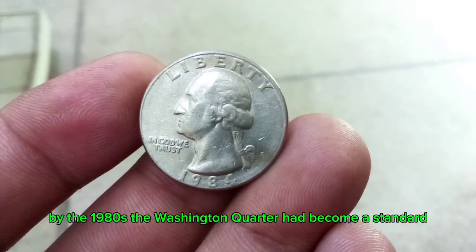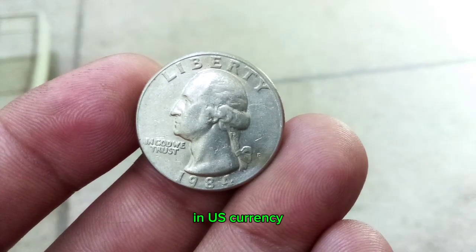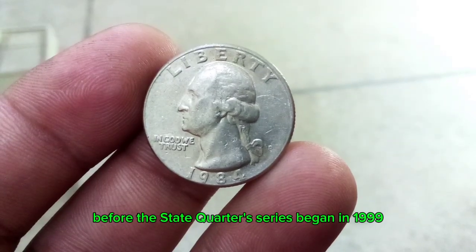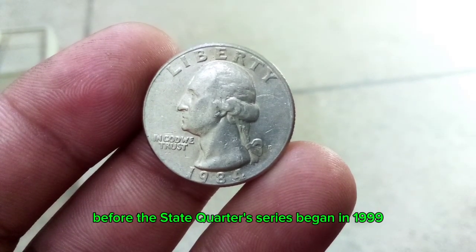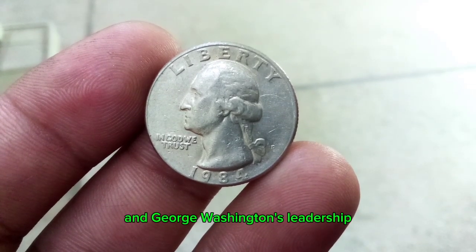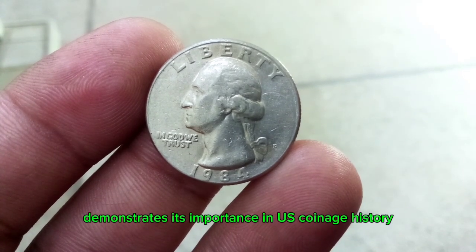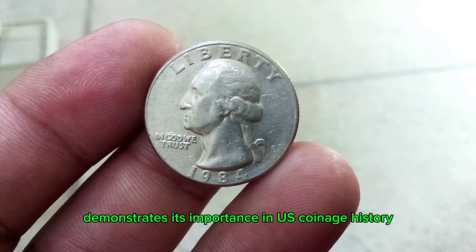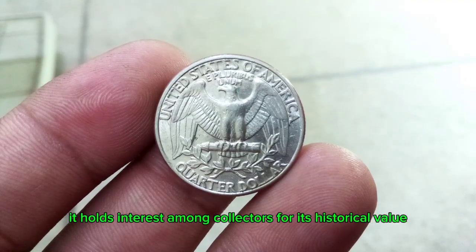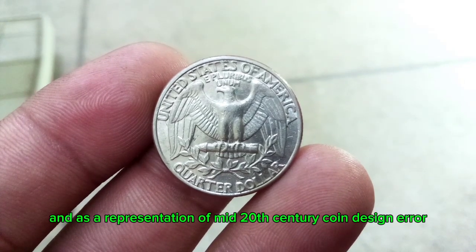By the 1980s, the Washington quarter had become a standard and widely recognized coin in U.S. currency. The 1984 coin was part of the prelude to the modern coinage era before the State Quarters series began in 1999. The Washington quarter remains a symbol of American heritage and George Washington's leadership. Its long production run, from 1932 to present, demonstrates its importance in U.S. coinage history. While the 1984 quarter is not particularly rare, it holds interest among collectors for its historical value and as a representation of mid-20th century coin design.